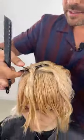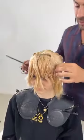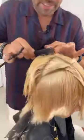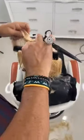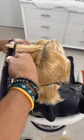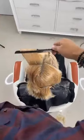All right, last two sections are here. We're going to subdivide this one, use the back as a guideline, which is the last section here. All right, and we're going to start directing this over and have a look at what we're creating here. So everything's lifted up at 90.